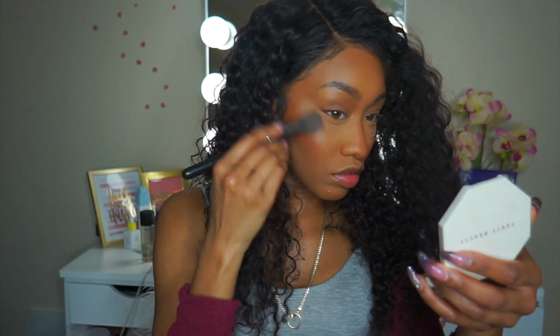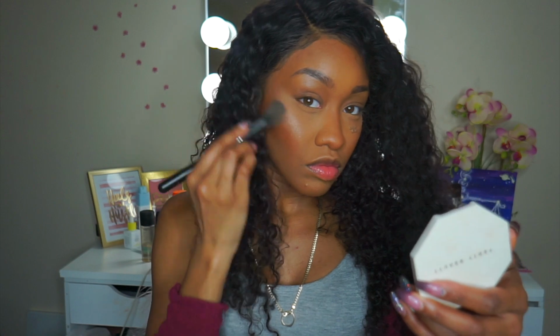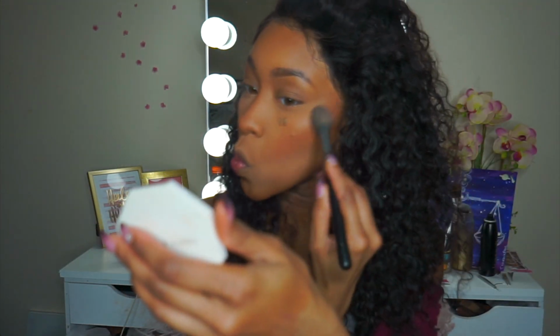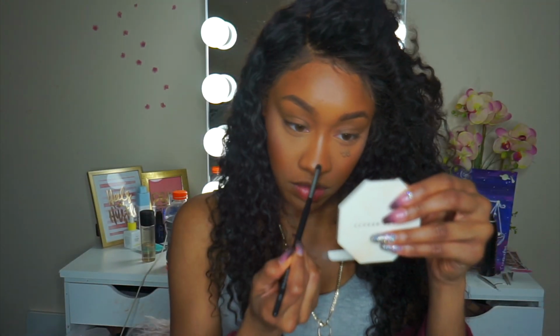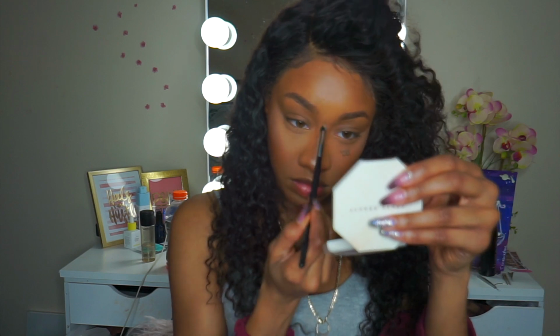To highlight, I'm using the Anastasia Glow Kit in Sun Dip. My mind is everywhere. I'm using that with a Mikasa F120, and I'm gonna set my face with the Lancome Fix It Forget It setting spray. To highlight my nose, I'm using the Morphe M321. Sheesh.